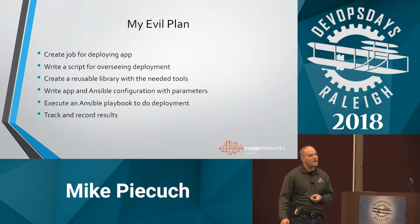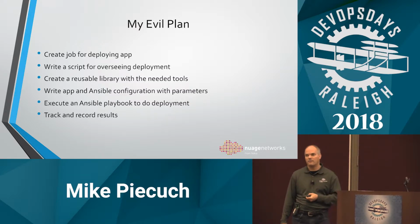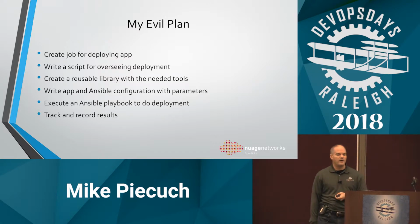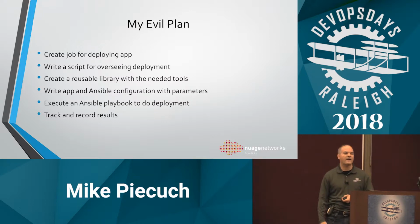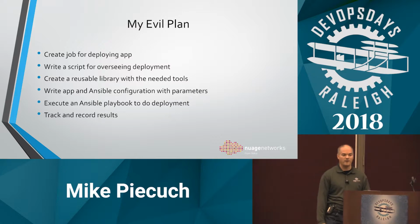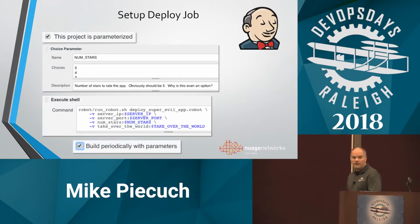And then I need to write my application and Ansible configurations with parameters that I've passed in from Jenkins. I need to execute the Ansible playbook with the configuration that was written to files. And then finally, I need to be able to track the results and record trends and graphs and whatnot. All right, so let's get started.